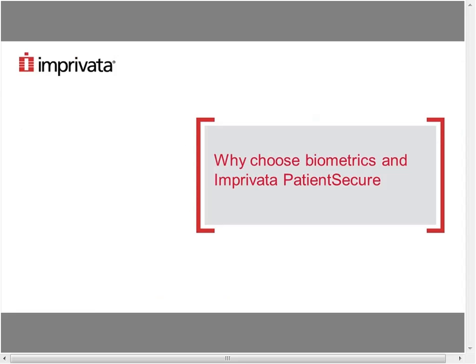We've covered a bit of the problem of misidentification and some implications of the way that things are done today. So now let's talk about why some organizations, many organizations in fact, are choosing biometrics and specifically choosing Imprivata Patient Secure. And keep in mind my suggestion at the beginning of the presentation that we're talking about change and why it's important to change the way we routinely identify patients in healthcare.